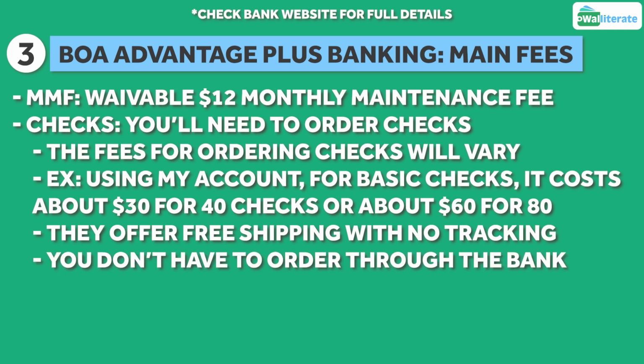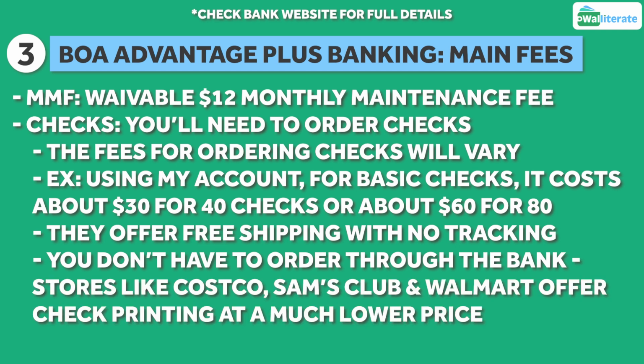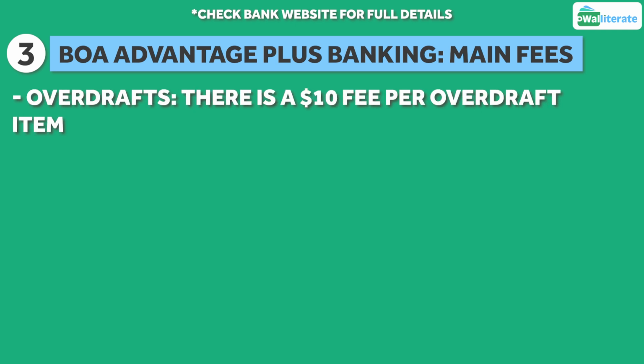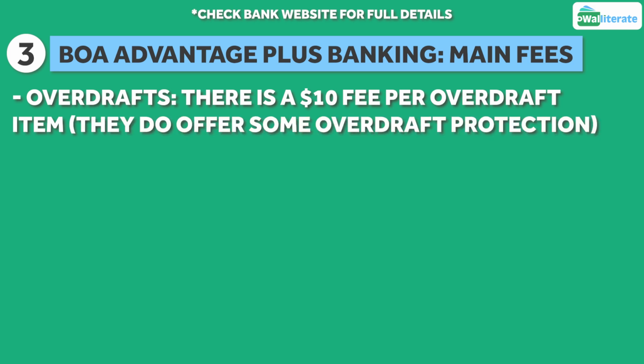You may want to look at other options if you need to order checks for your account though, since you don't necessarily need to get them through your bank. For instance, stores like Costco, Sam's Club, and Walmart offer check printing at a much lower price. Bank tellers at Bank of America might offer you a sheet or two of free checks if you go into the branch, especially if you've just recently opened your account, so it's always good to ask as well. They do charge a $10 fee per overdraft item if you don't have sufficient funds in your account to cover a transaction, but they do offer some overdraft protection as well.